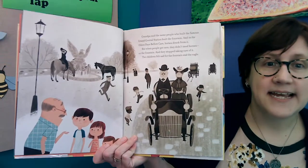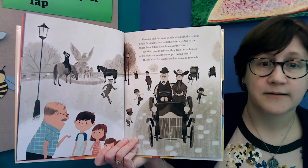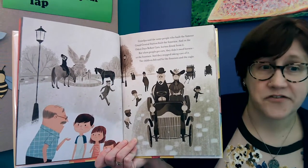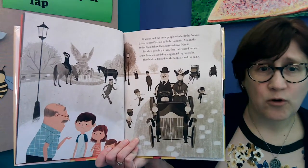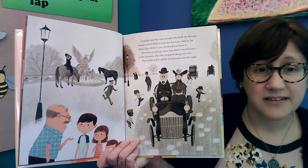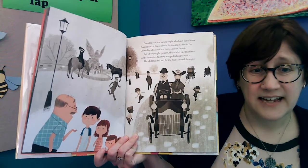Grandpa said the same people who built the famous Grand Central Station built the fountain. And in the olden days before cars, horses drank from it. But when people got cars, they didn't need horses or the fountain, and they stopped taking care of it. The children felt sad for the fountain and the eagle.